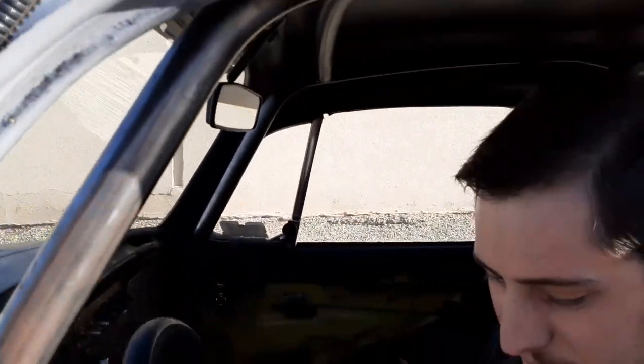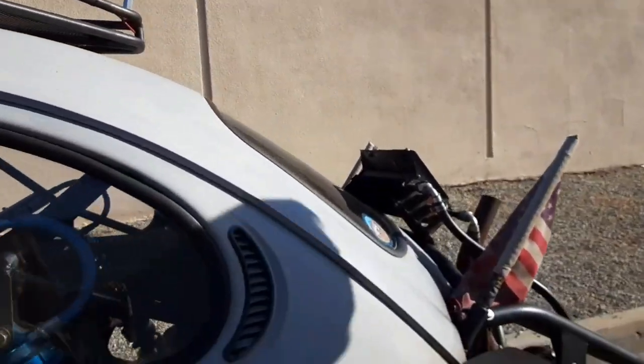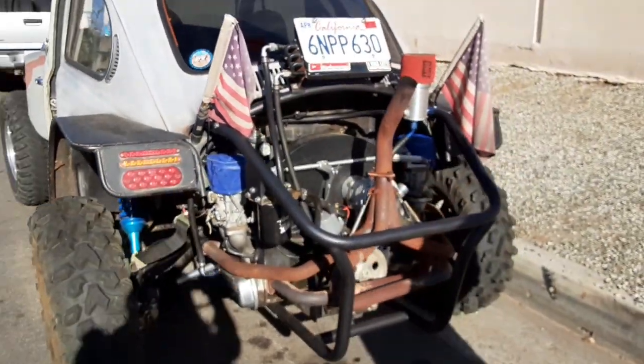You excited? Yeah, it's running good. It should be a fun day today, huh? Yeah, it should be really good. We already saw a couple of cool cars rolling by us. Yeah, they look pretty tricked out. We saw cool Megs. Yeah, that one looked good. It was lifted and everything. Pretty good. Oh, yeah.